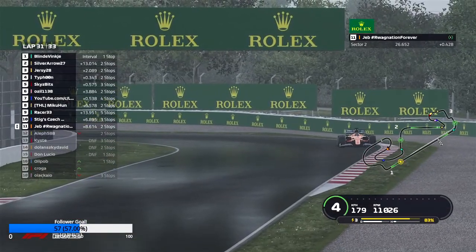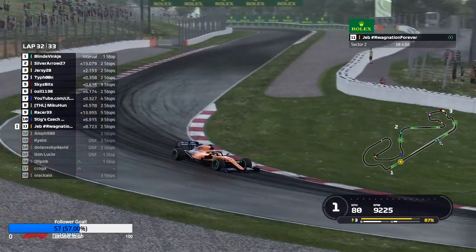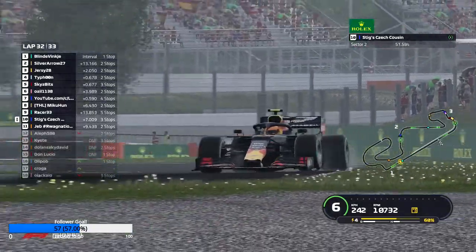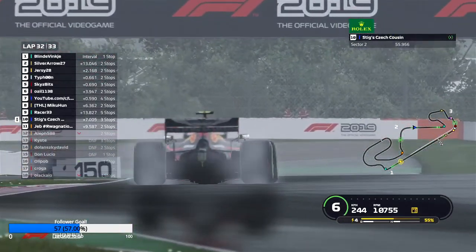Alef coming over the comms now, giving us a bit of insight into what happened with his car. He was, of course, in that Renault. As you can see, he's out of the race. Stig in the Red Bull apparently came across the middle of the race on his screen and made him crash, but the race is still amazing to watch for him.